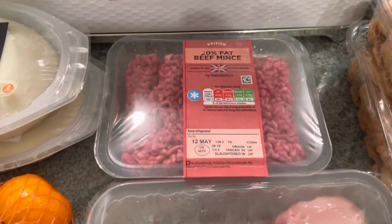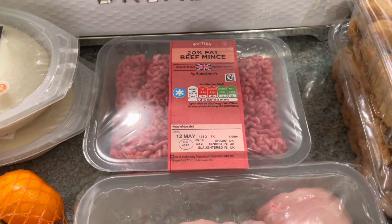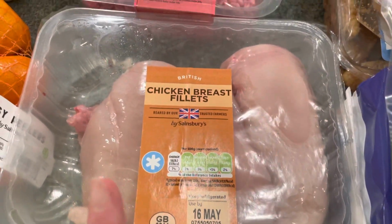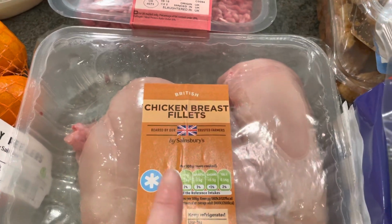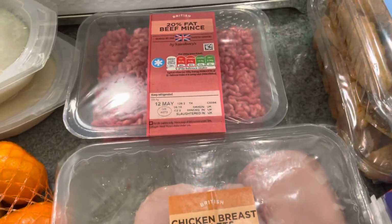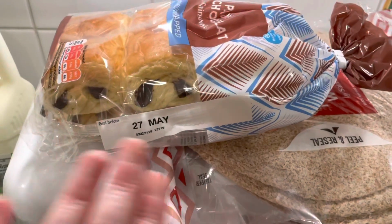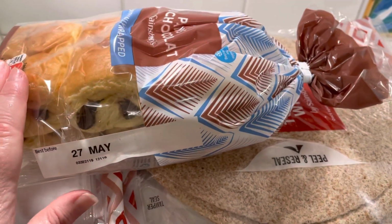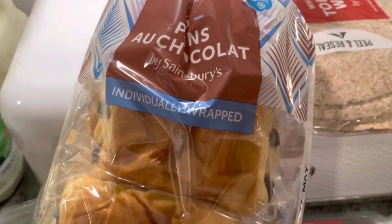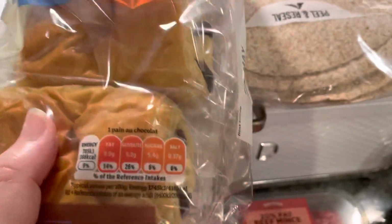Also for the fridge then, I've just got a pack of the beef mince. That was around £1.70, £1.80. And I remember the chicken breast were £4.20. These were a little bit more expensive than what I normally pay in Tesco. But I think, you know, all in all, it wasn't too bad for some of the things. Then bread was in. Didn't need a loaf of bread this week because I've already got one. So I've just got some of these pain au chocolat individually wrapped. They were around £1 and there are 6 of those in there.